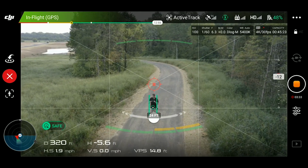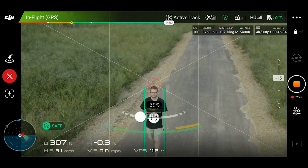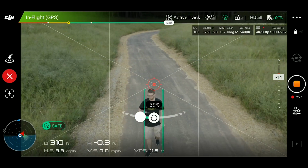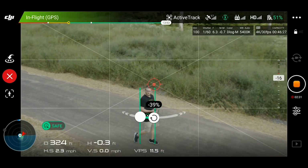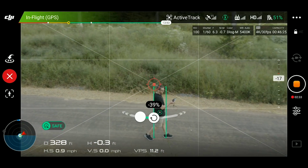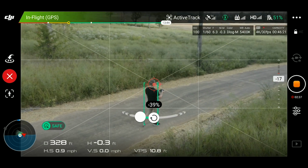Active Track has a minimum altitude of roughly 7 feet. This allows for low enough flight to stay close to your target, but still allowing plenty of reaction time to maneuver around obstacles. Now let's talk about the differences in performance between trace and profile modes, starting with trace.